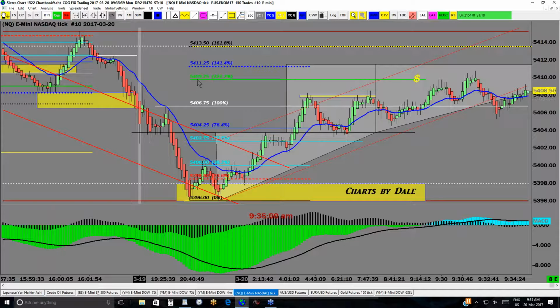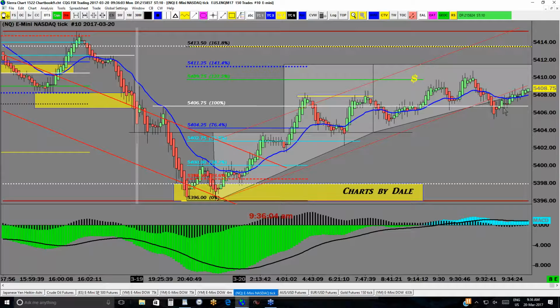It also made it to the 5409.75, the money off, and we wanted to see a pullback to roughly the 100 area, and we slid the white line across. Now we'll have our target 5413.50 hopefully next. Let's go to the ES.